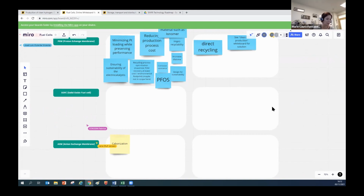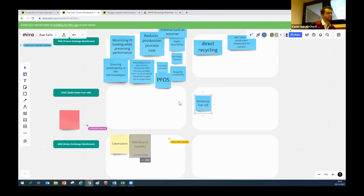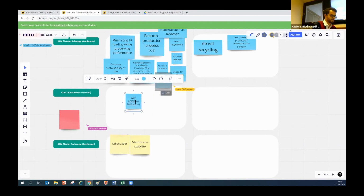For SOFC, I think one of the interests is to couple it with ammonia fuel cell. So here, stability and durability of the ammonia-based electrode is a challenge. Why do you want to work with ammonia fuel cell? Why do I want to have ammonia in a fuel cell? Yeah, because that's the solution actually. Which challenge does it answer? Ammonia fuel cell is a technology solution, yes, maybe. But if we want to operate the fuel cell with ammonia, then we need to check on the durability of the electrode. So improving the electrode is the challenge. Okay. Durability of the ammonia electrode.